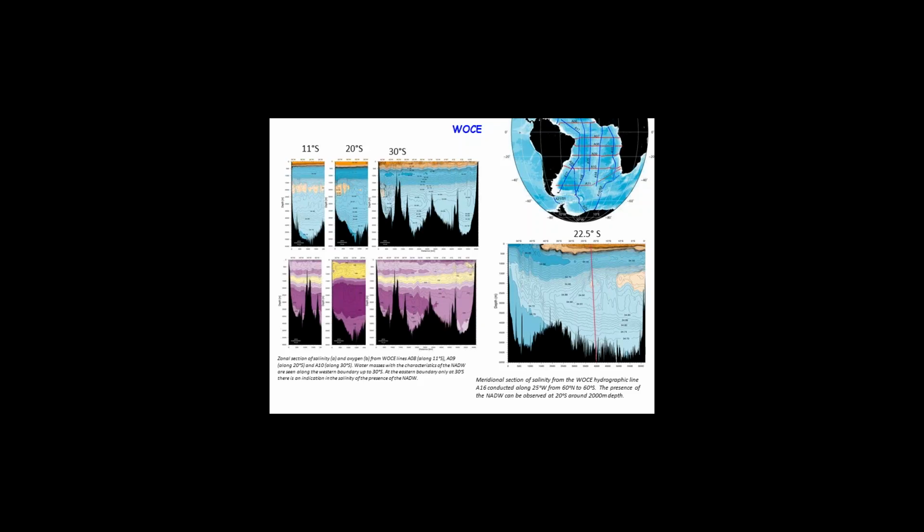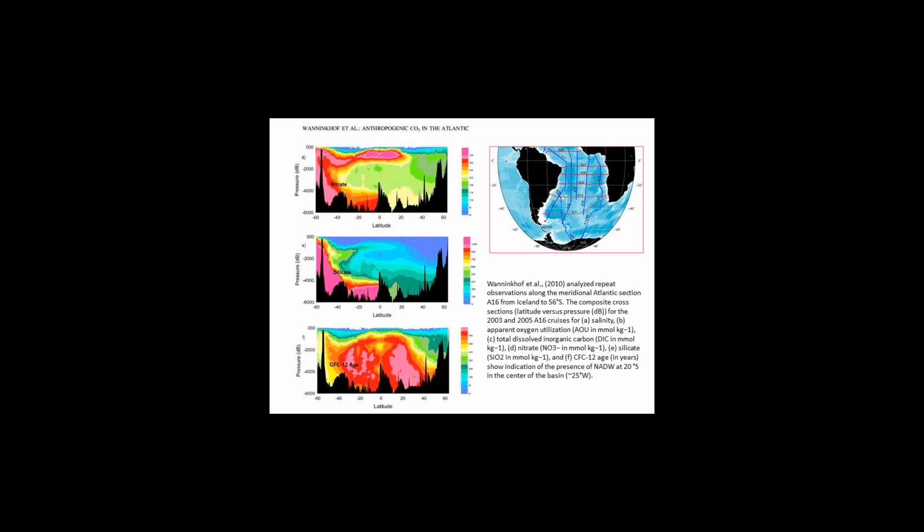When you get to 22.5 here, you can see that there is some indication of the water. There was also the work done by this one in which he looked at nitrate, silicates, and CFCs, and he also concluded that in the middle of the basin, around 25 degrees west, that is over here, they show traces of the North Atlantic deep water crossing the Atlantic.